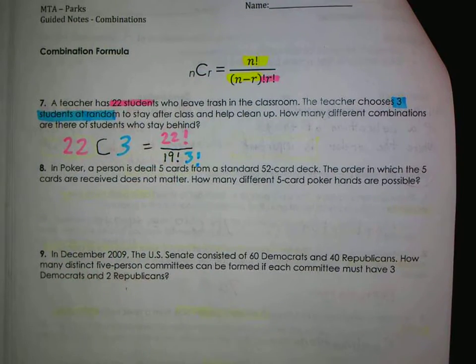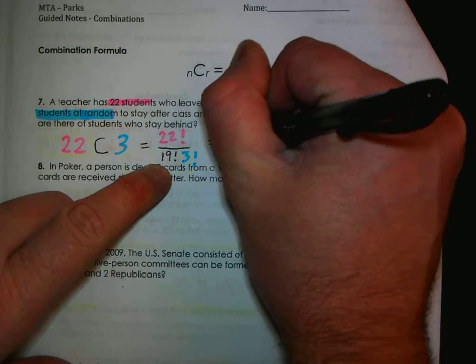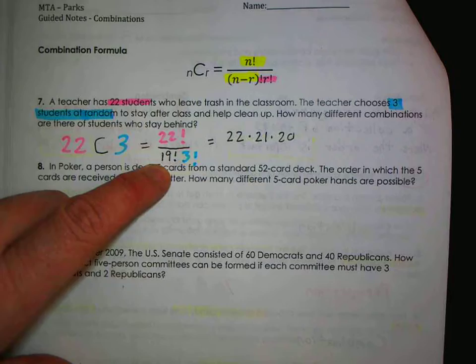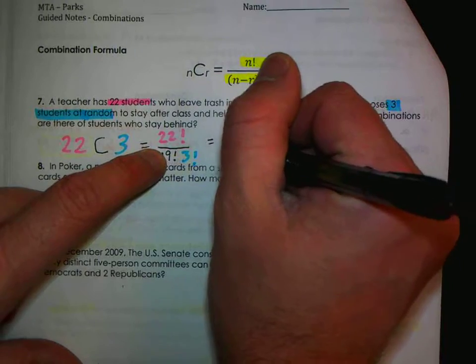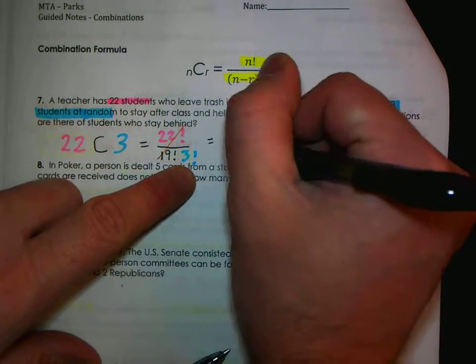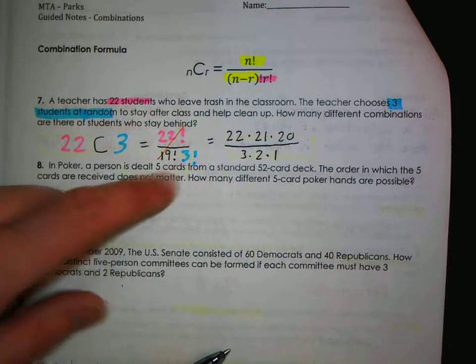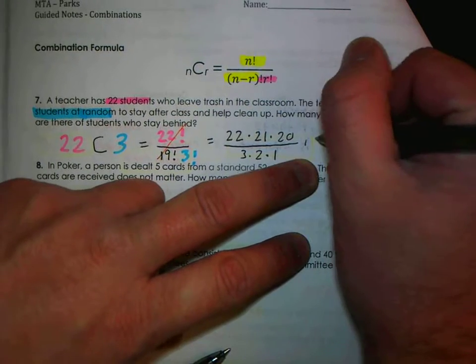Because I'm a math teacher, I'm going to do it by hand. So 22 factorial divided by 19 factorial would equal 22 times 21 times 20. To show our work, these cancel. And then for 3 factorial, we get 3 times 2 times 1. You see how I did that? Do the math, and you get 1,540 combinations.